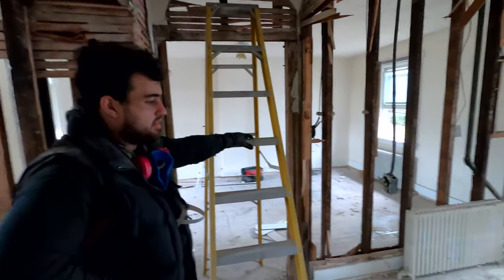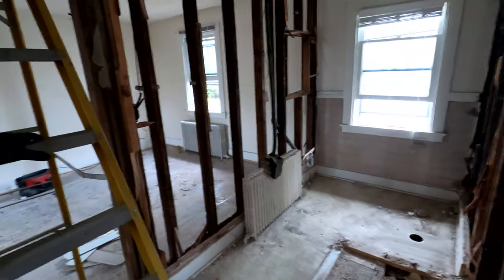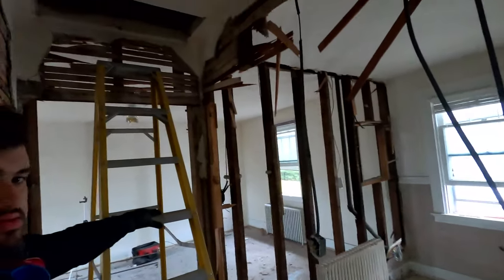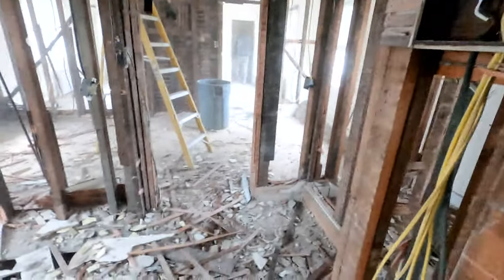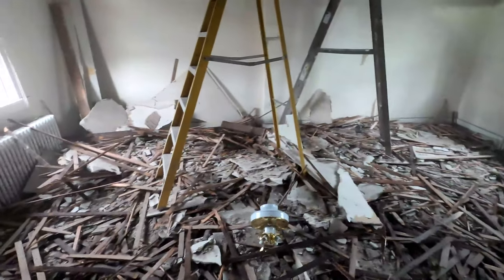We got the bathroom mostly taken care of and the walls cleared out. Now we're gonna hop up in the attic space and start hitting down the ceiling. I got two layers, as you can see. Two layers. What the? Check it out, guys. Got one room done.